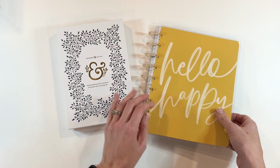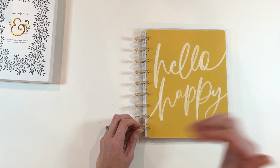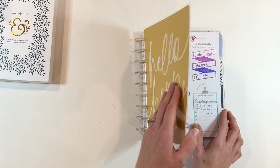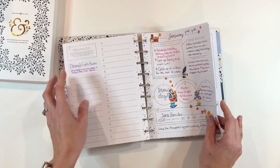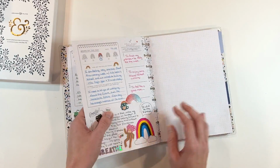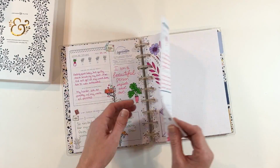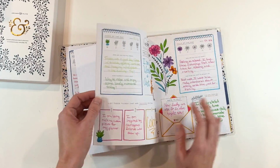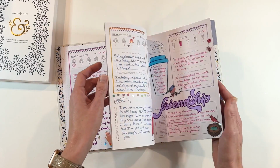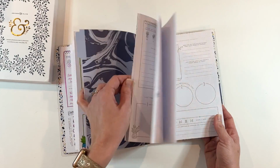However, there are some amazing journals from the Happy Planner. This happens to be my favorite. It's the guided journal. There's a whole variety of guided journals. I will link them below that you can pick up at the Happy Planner. This one is Hello Happy, and you can see I used it a lot last year. It was just a great way to set intentions for the day, to practice gratitude, to just do a big variety of things. I was able to use stickers. I was able to use colors. I was able to use all the things. I very much enjoyed it. I'll be picking up with this one again later in 2023, but it's just a fabulous one.